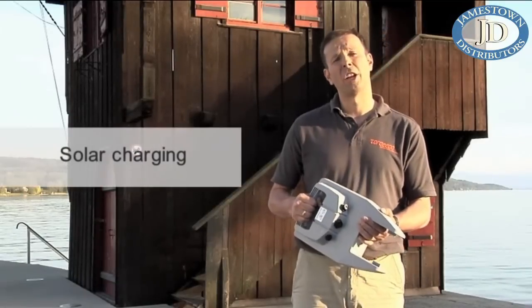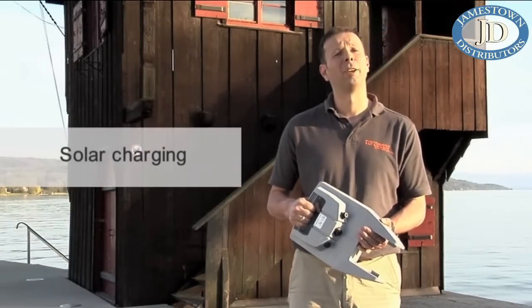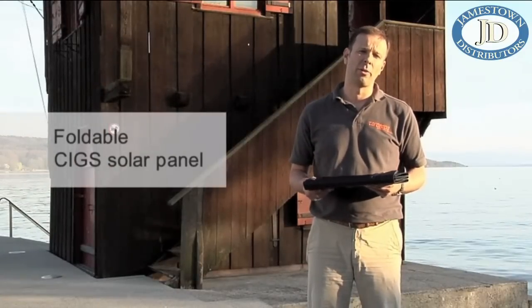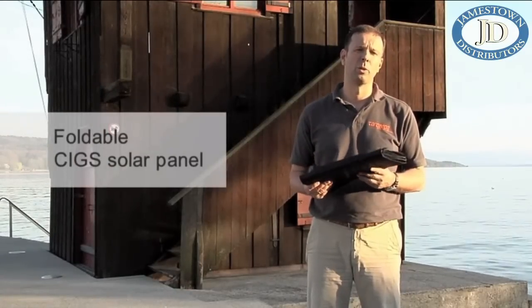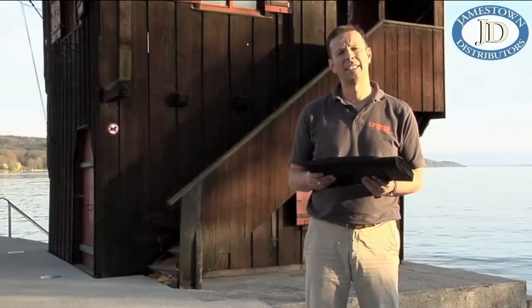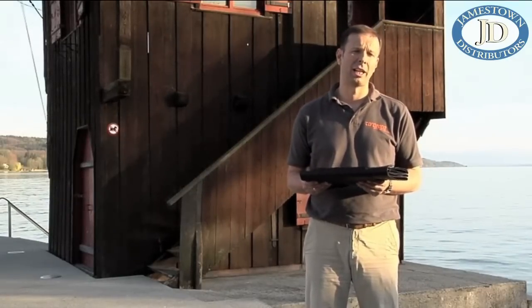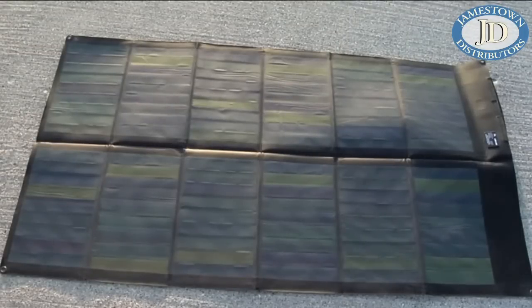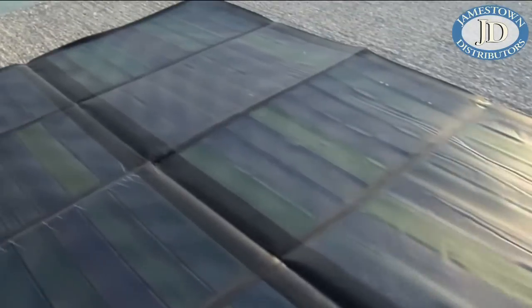Is it possible to charge it from solar? Of course it is, and here we have something very cool. As an accessory, we offer the latest generation of thin-film, flexible and foldable solar panels, the so-called CIGS panels. CIGS standing for copper, indium, gallium, diselenide. And what that means is that these little panels have about 50% higher efficiency than conventional thin-film solar cells.